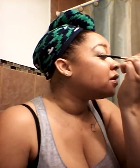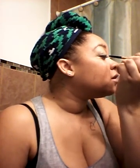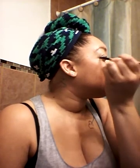Okay, so while we were paused, I just did my eyeliner on both eyes, and I'm taking a black eyeshadow with a really thin liner type of brush, and just going over that line to make it pop out more, and to blend it in. Because with eyeliner, if you don't have a steady hand, this helps correct your mistakes and thickens it up a little bit.